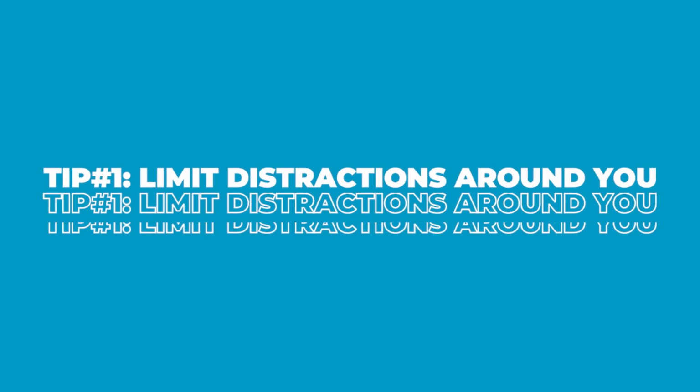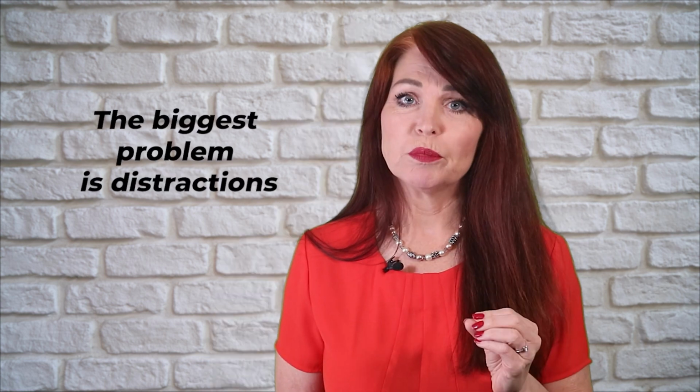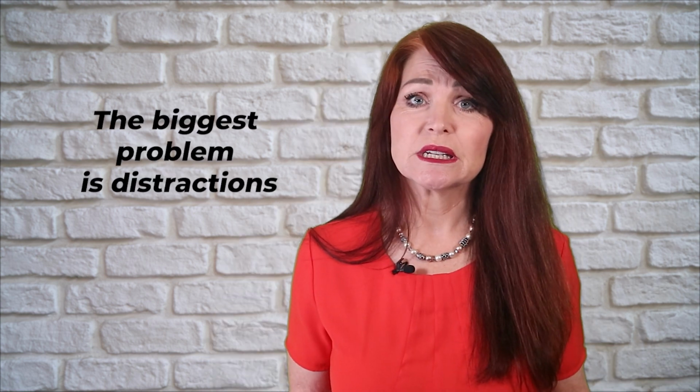Tip number 1, limit distractions around you. From a neurological standpoint, limited verbal fluency is created because of an increase in your cognitive load. In other words, how much mental activity you're using to call up the memories that you need. This is the main cognitive process that affects verbal fluency. The biggest problem is distractions. Distractions increase cognitive load on the brain, leaving less horsepower for verbal activities such as speaking.